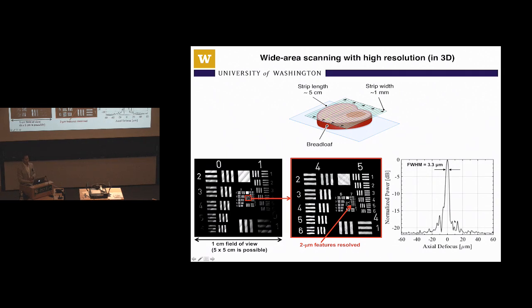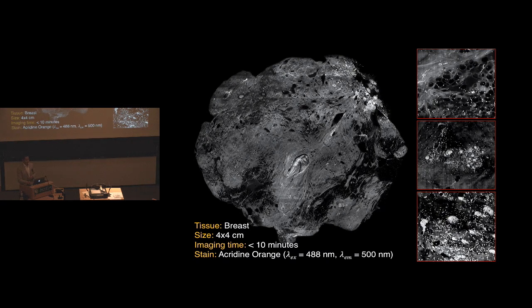This is called the axial response of the microscope. It tells you the section thickness. When you're imaging, it's sort of like the optical sectioning thickness of the microscope, about 3 microns for this device. This is an example of breast tissue. It's about 4 by 4 centimeters, quite a large specimen in this case, but it took us a little less than 10 minutes to acquire this image.